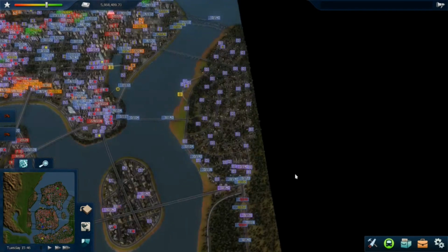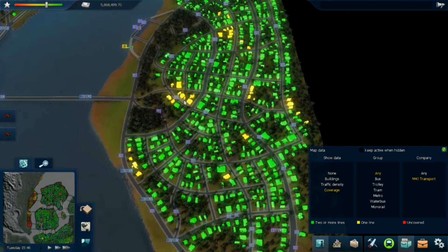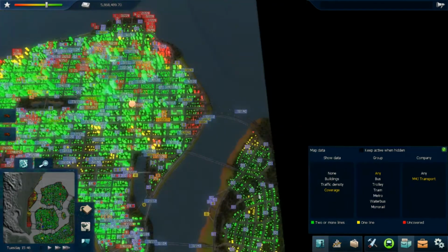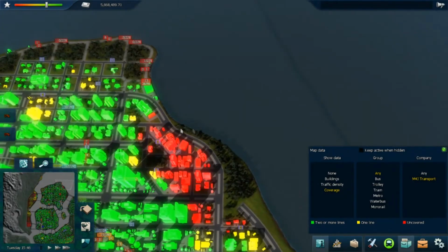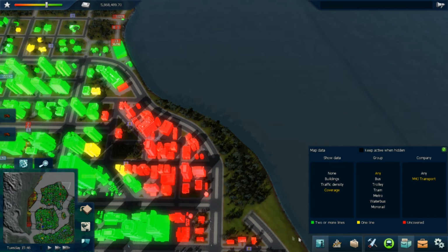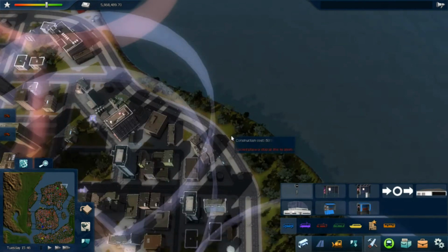I can't see any stops that haven't got a line connected to them. So if I now go data panel coverage, yeah, there's a little yellow areas here. Actually, what does yellow mean? Oh, one line, two or more lines. Got it. So this whole area now is covered by at least one line. There are a couple of areas. Oh, there's this area here where I could do with a couple of bus stops, actually. There's one there. If I just check, does that cover? It does the vast majority.